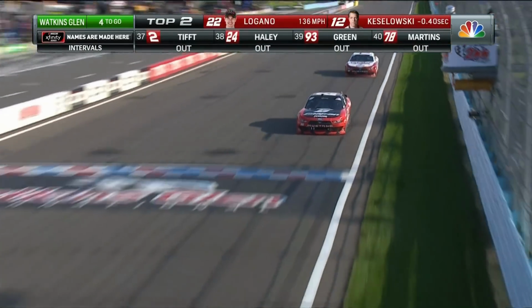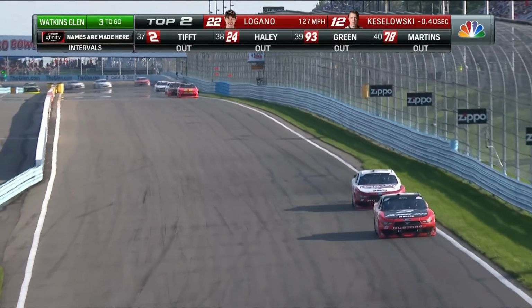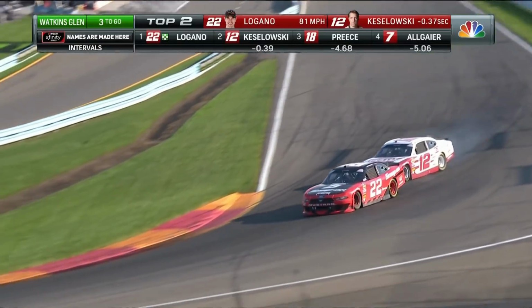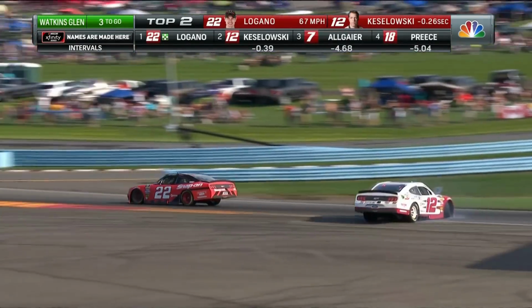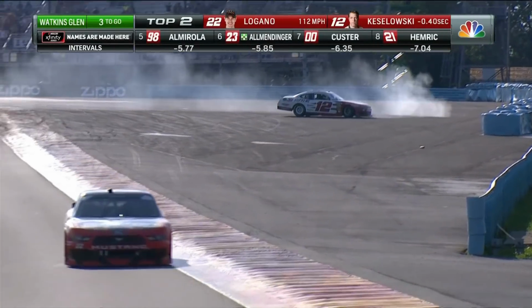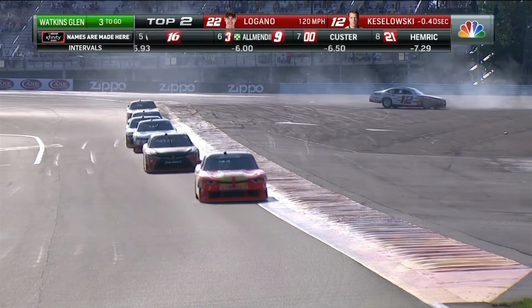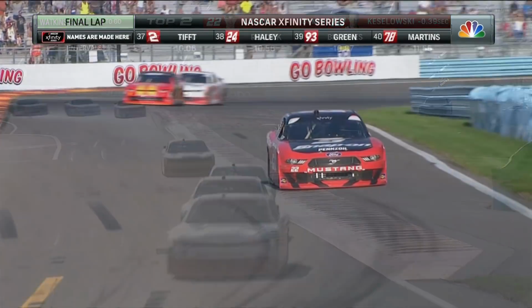3 to go. Out front, Logano. Can he hang on? Keselowski has put all the pressure he can on the young teammate. Now he breaks it. He goes around. Keselowski trying too hard. He spins. Logano continues to pull away. No caution has come out as Keselowski will get it fired. He'll keep going. Last corner on the race.